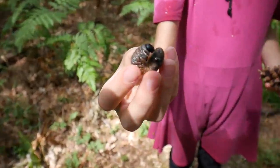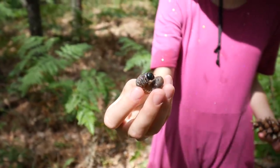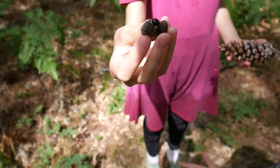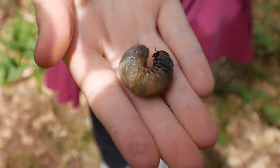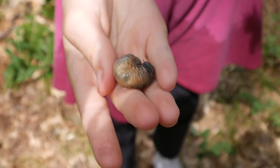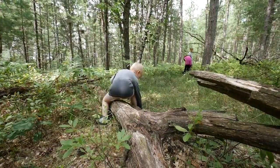Ew. Could we bring that home? Is it slimy? Nah. Just shiny? Neat. Might be better to leave it here in the forest so it can live. Yeah, and we'll look it up and see what it is. Throw it off to the side so nobody steps on it.